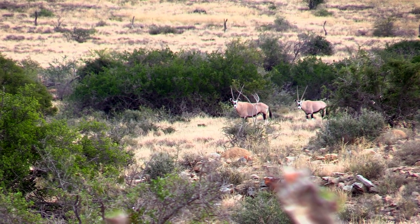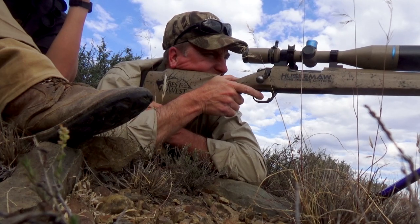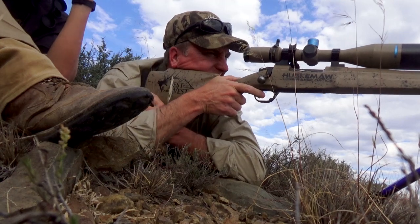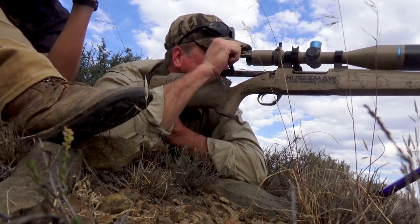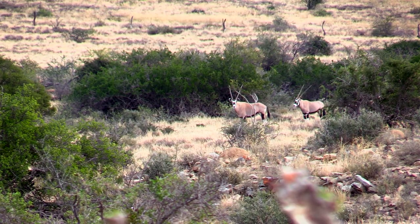Which one? See the one looking straight at us? Yep, the one on the left? Yep, shoot him. I can only see two. All right. On the left, take him. Front one? Yep. Perfect. Just put one in there. Just do an easy squeeze. Put it right on his shoulder. Keep going, Gary. One on the left, eh?